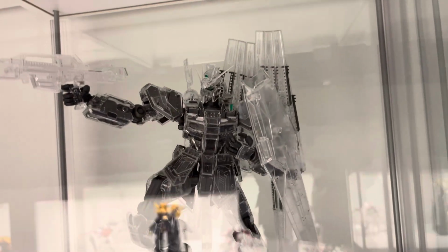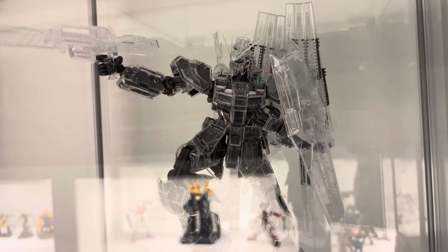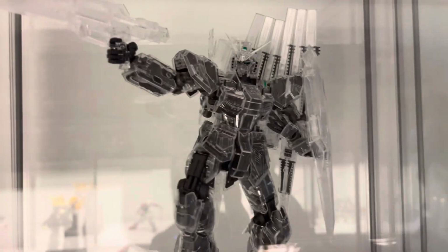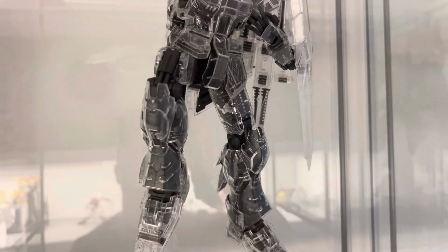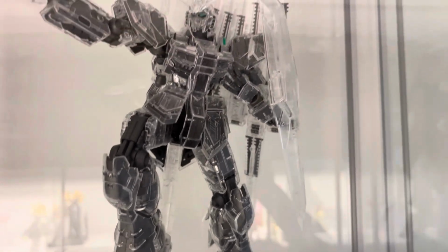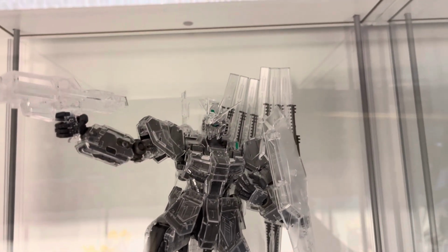Another kit in the mechanical clear of the Nouveau Ka. This was one of my first rare kits. If you were good at detailing inner frames, it would look so good with this kit.